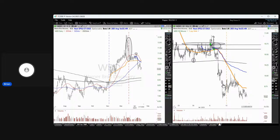The next morning it gaps down. You're like, oh, well, that's got to be the worst. I'll buy a little bit more. And then you puke it all down here. It's not a big loss, but it depends on how you position-size the trade. Right now, the chart is just a mess.